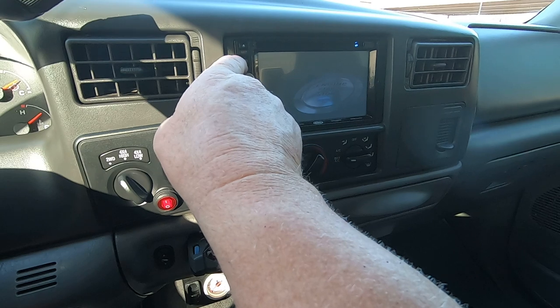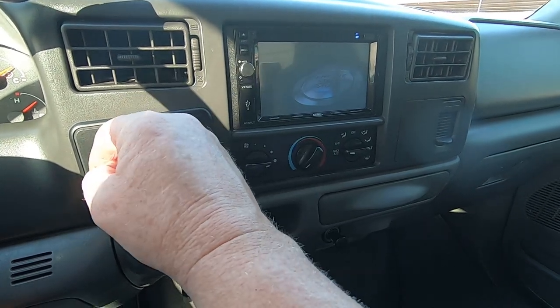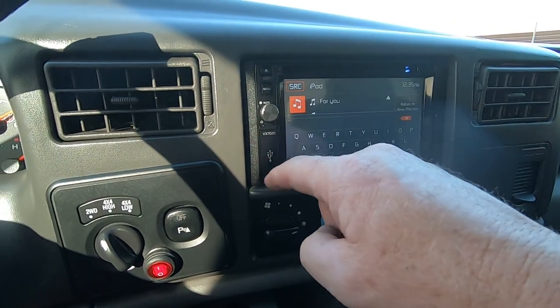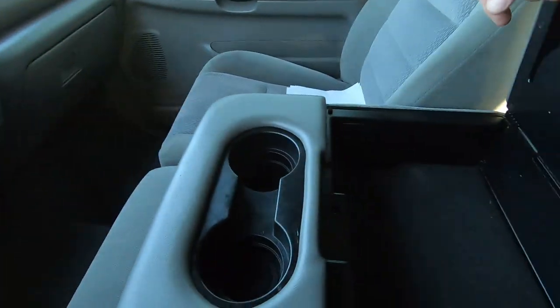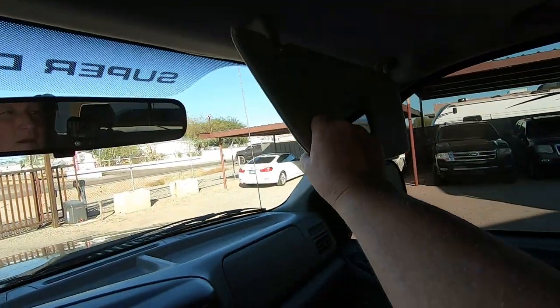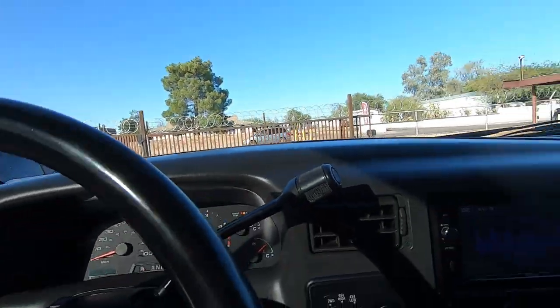Menu, let's see what menu says here. It's just for music. I don't think there's anything else going on here. It's a Jensen VX020, so you can put an iPod into it somehow. Nothing there. Nothing there.